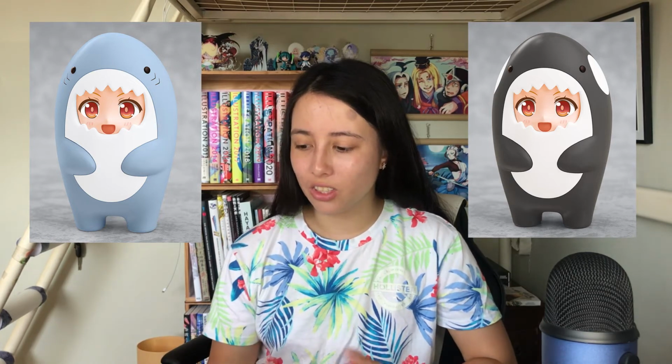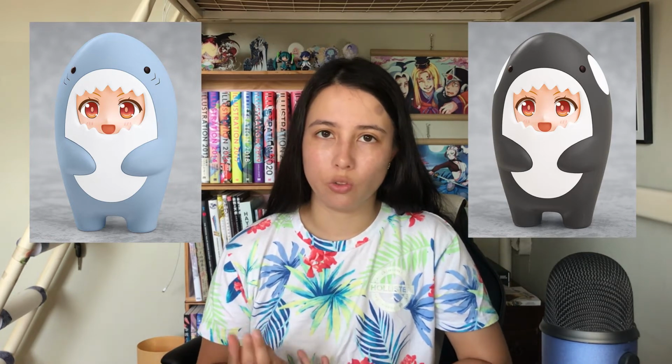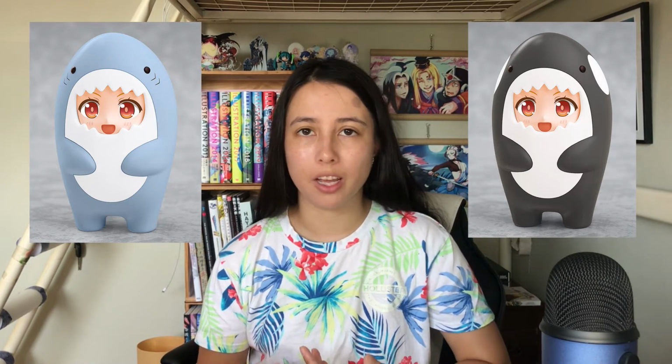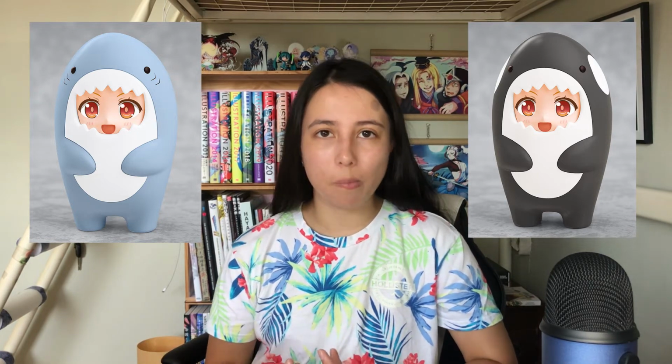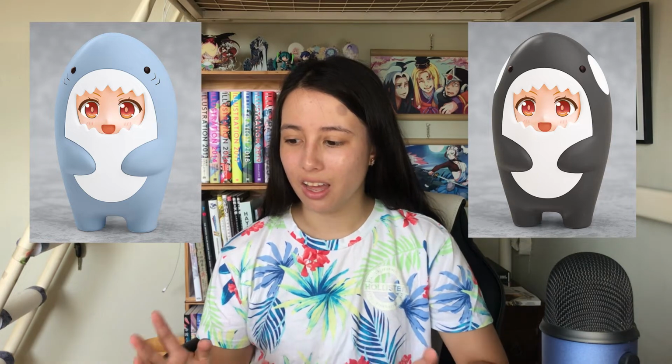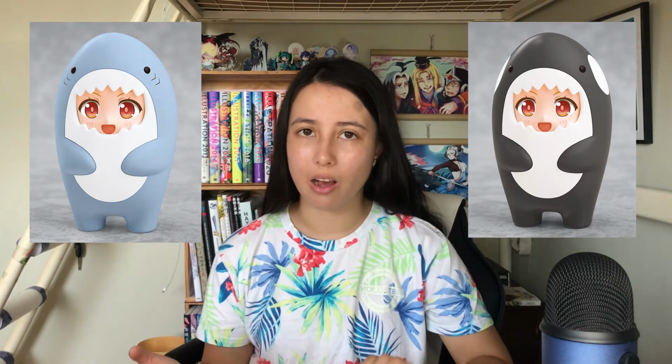They look just very cute overall, and I feel like we don't really get too many Nendoroid More parts released, so I'm taking advantage of it and getting these two. Don't know who I'm going to put in them, but very cute overall, and obviously quite inexpensive off of AmiAmi.